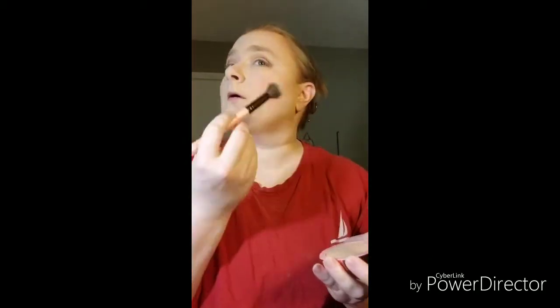Then I'm going to take this Luxie 522 tapered highlighting brush and brush on some highlighter. So now I've got that done.